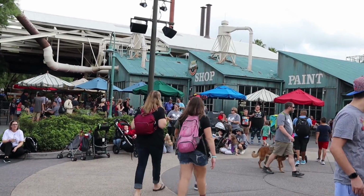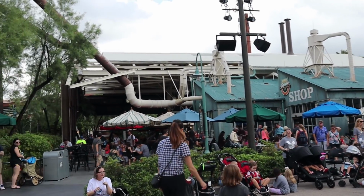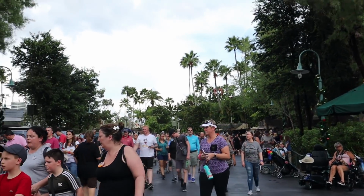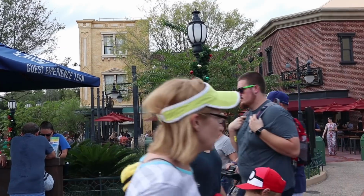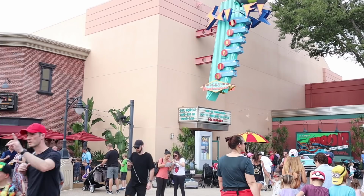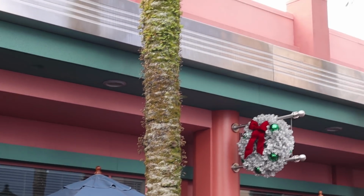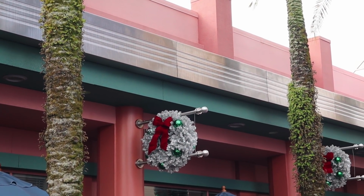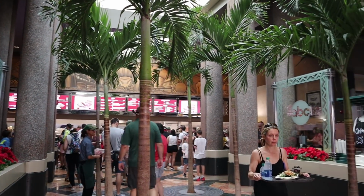Kind of seems like the further back in the park we get, the sparser the decorations get, because I don't see anything on the Backlot Express, and it looks like only the light poles just have some garland. But let's go swing over by ABC Commissary and see if they have anything else. So it also looks like there's no decorations for Baseline Tap House or the Sci-Fi Dine-In Theater. And then for ABC Commissary, we're back into that silver tinsel, and they just have some silver wreaths with green bubbles and a red bow. And there's no decorations inside.